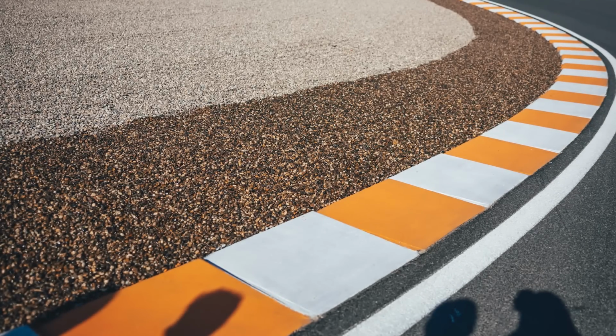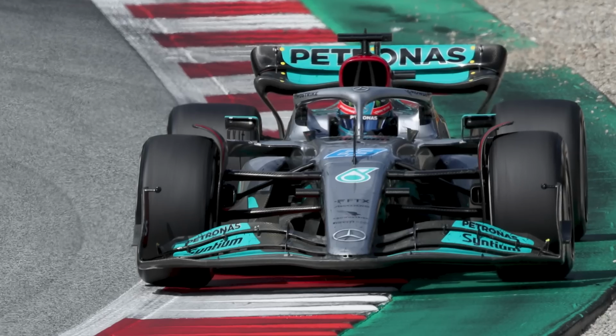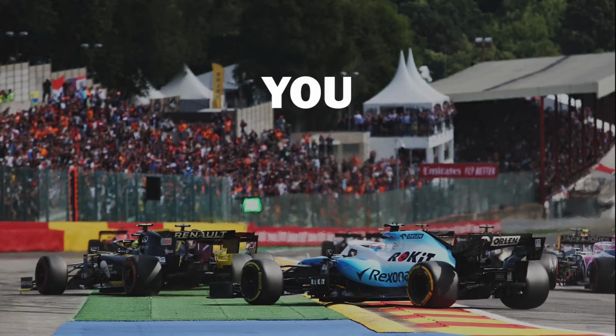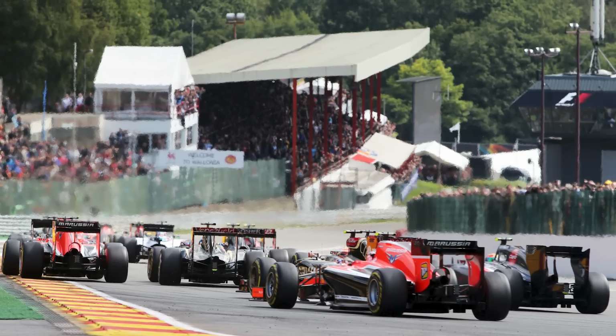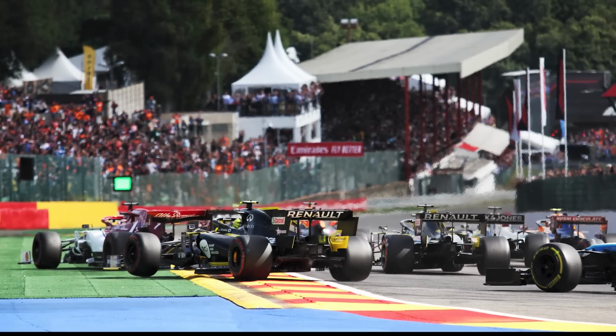Let me show you a fantastic example of why gravel traps are the solution to drivers gaining unfair advantages from lack of track limit policing. Look at this picture from the first lap in 2019. Multiple drivers were like, you know what, mate? I'm not going to stay between the white lines, and just absolutely yeeted themselves onto the runoff area and carried so much more speed into it.